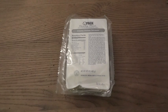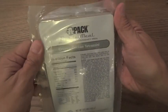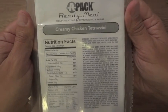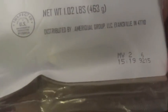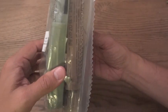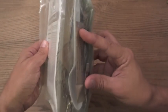We're going to take a look at a commercial or civilian MRE. This one is from A-Pack Ready Meal, self-heating emergency meal. This is Creamy Chicken Tetrazzini. This one is distributed by Ameriqual, and that's one of the 3 contractors that makes genuine MREs for the US government. You'll discover that most of the stuff in here is the same as you find in a genuine MRE.